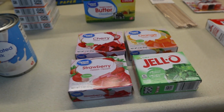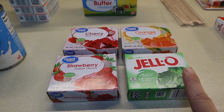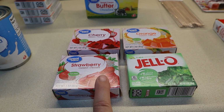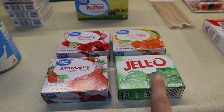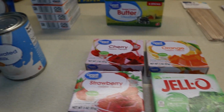I've got the Jellos. Now, I normally buy the off-brand, but I grabbed this accidentally. But it's interesting how much more name brand stuff is. These were like 82 cents, and these were like, I swear, $1.80 or something like that. So almost $1 more. I got cherry, orange, lime, and strawberry.